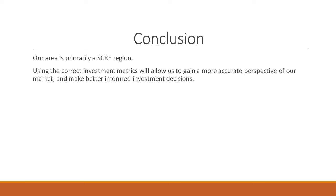So, in conclusion, our area is primarily a small commercial real estate region, and using the correct metrics is going to help us not only evaluate our investments and their performance better, but it's also going to help us compare ourselves to like markets, so we can make an apples to apples comparison and not get caught up in some of the rhetoric coming out of some of these larger markets.